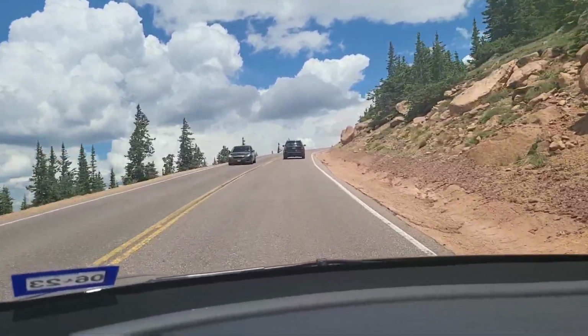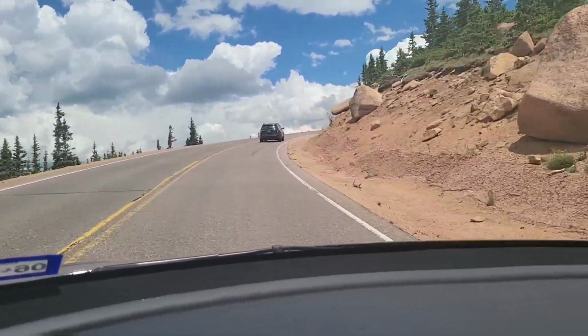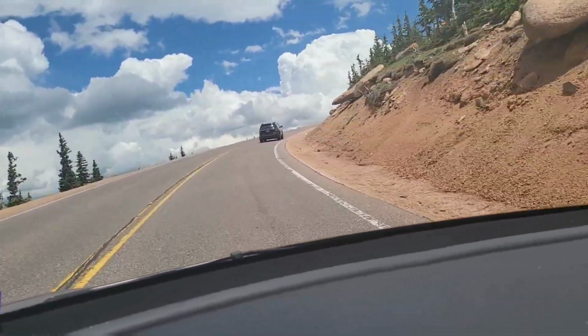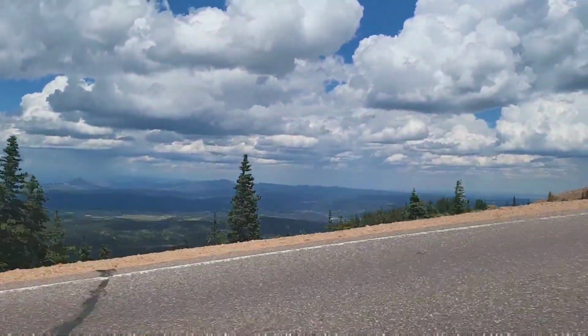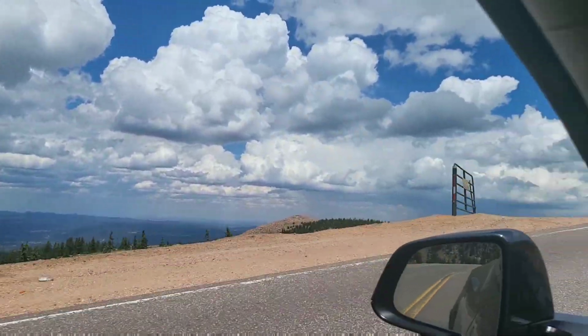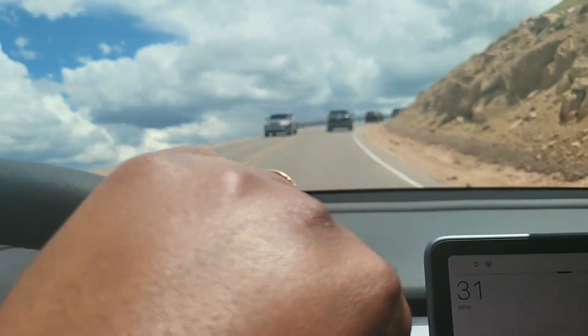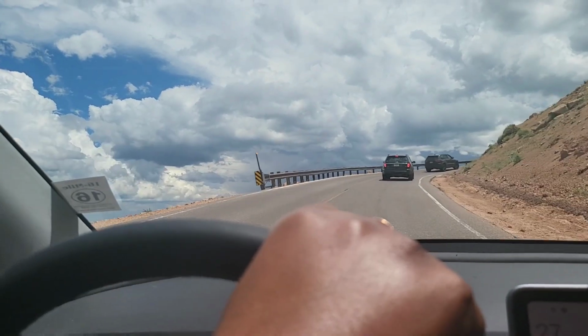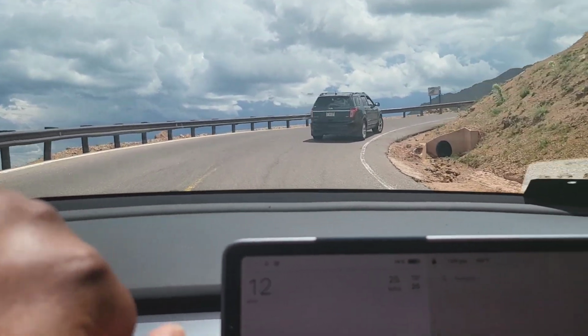Doing a quick check-in. Again, getting closer and closer to mile marker 16, which then we're going to get to the buses from there. It's beautiful, and of course it's a lot cooler up here. So the temperature actually is 69 degrees. So I went ahead and rolled the window down just to kind of get in some of this beautiful fresh air.